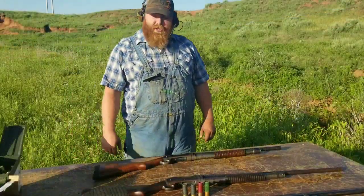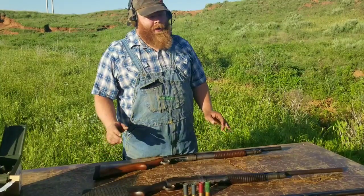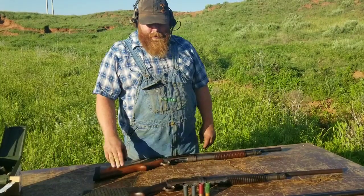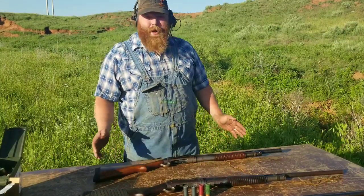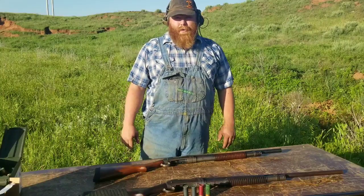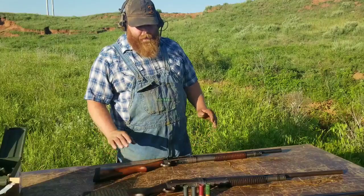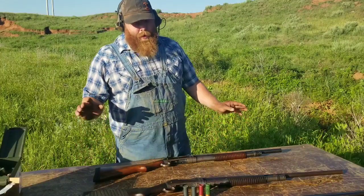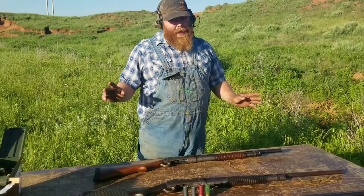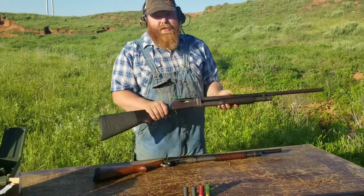So Winchester, not having a gun capable of containing and handling this hot smokeless shotgun shell, goes back to John Browning again and says, we've got to do something. This new round's going to blow up the guns that we have out. So he takes the 1893 and goes back to the drawing board one more time. And in the year of 1897, get that, he comes out with the 1897, which is this gun.